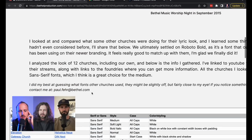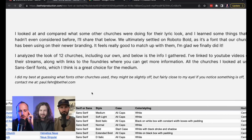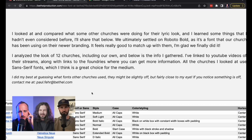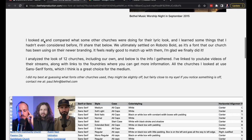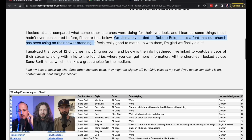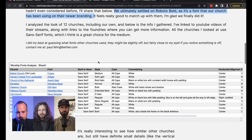So that was 2015. And then look at this. He analyzes, man, he did some work here. Wow. What fonts other churches are using. This entire research projection here. The big reason, and I think this is important to consider, is what font you want to use at your church. He says, we settled on Roboto Bold as it's a font that our church has been using on their newer branding. So I think it makes sense to make it consistent with whatever the church design branding looks are. Like, why not use that for your lyrics on Sunday in your live stream to make it consistent.